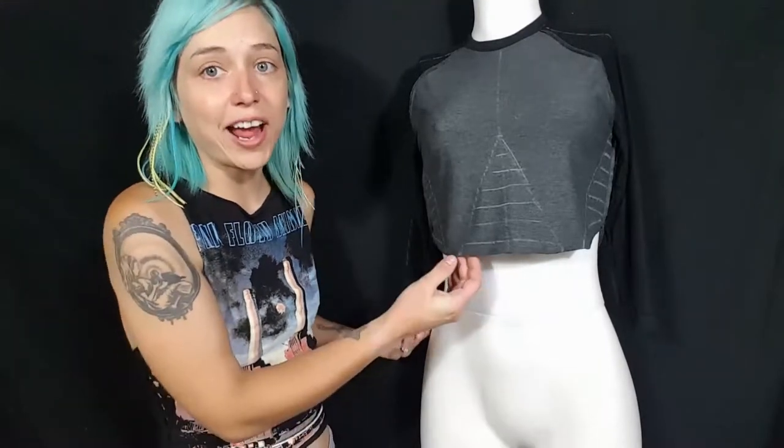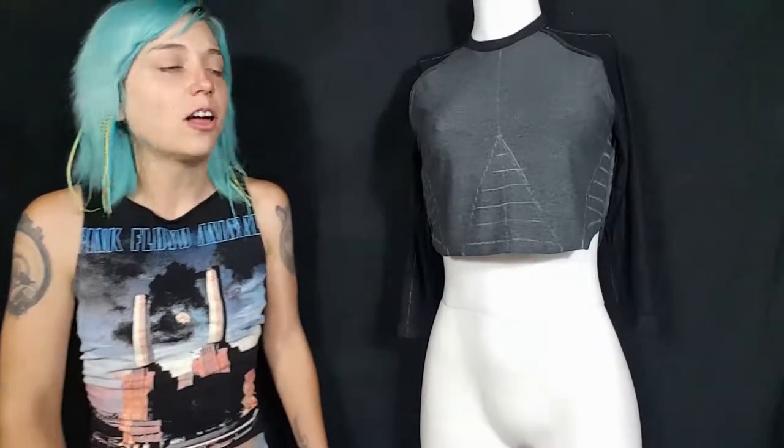Let's get started. So today, what we're working on is a baseball crop top tee. The sizes on these are extra small / small, and then the other side is medium / large. So there's only two sizes available in this crop top. Ashley chose the heather gray and the black, which I think is absolutely beautiful. I like white, but I definitely prefer dark blue colors.